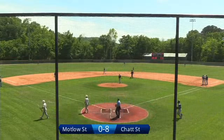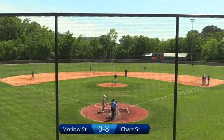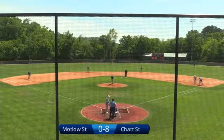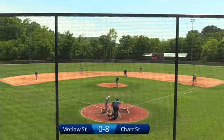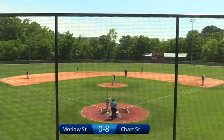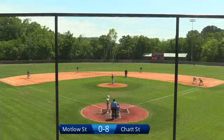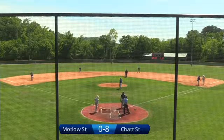Now to the plate for the Motlow Bucks is number 6, Roberto Galdor. Reed Leonard getting set. The pitch. And is there for strike one as he gets ahead of the batter. Reed Leonard being very sharp so far in his first start against Motlow with an 8-0 lead in the top of the fifth inning. In an 0-1 count. Comes set. The pitch is in the turf as Johnny makes a great blocking attempt to keep the runner from going to second base.